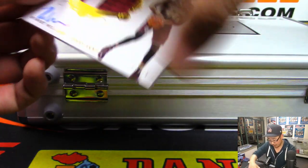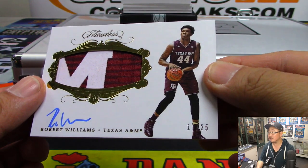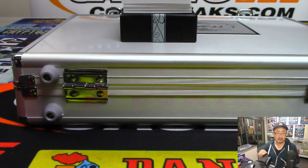Out of 25, two-color jersey and autograph, Robert Williams. Texas A&M. Robert Williams, I feel like, was a late pickup. That goes to Eric Bailey.